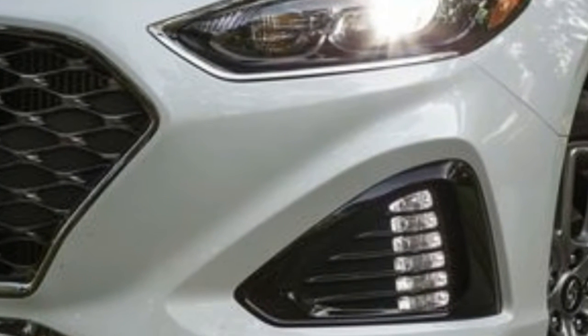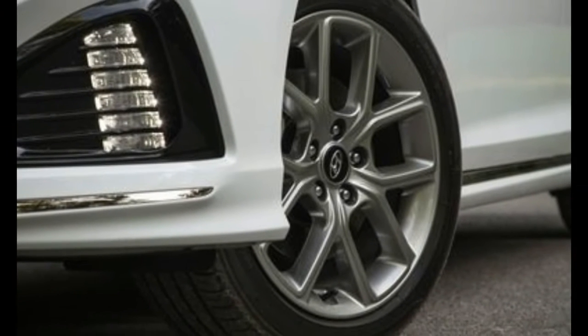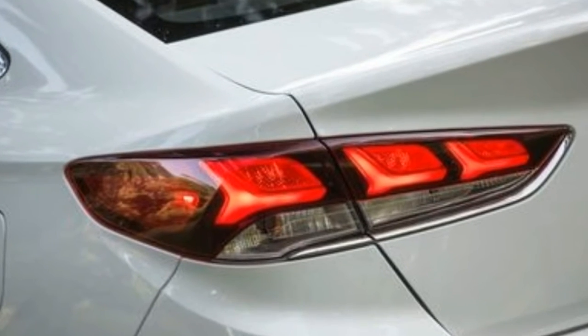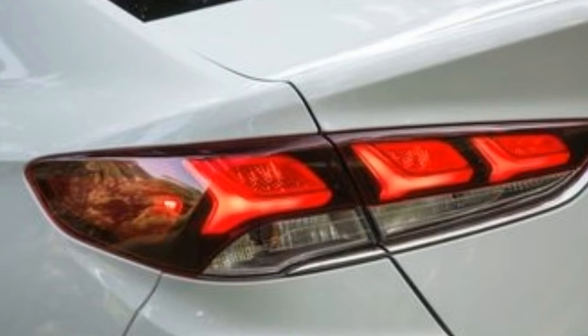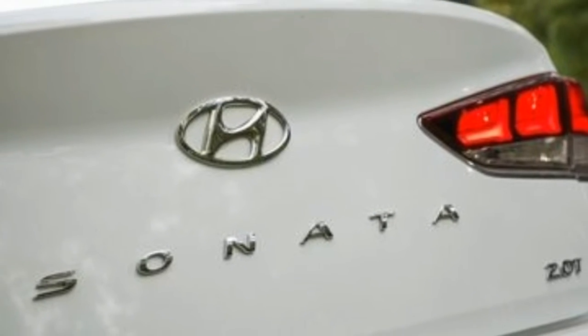However, Hyundai's rife use of hard plastics, particularly in less obvious areas, such as inside the glove box and the center console armrest, means no one will mistake the Sonata Limited for a Lexus ES350.